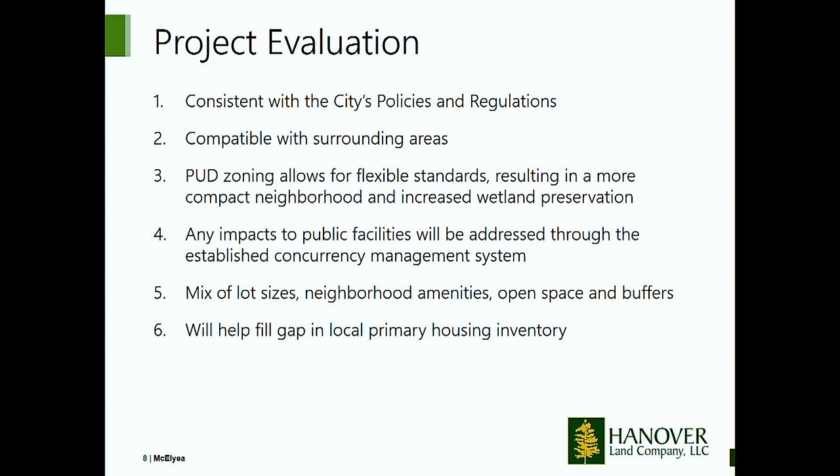So with each comp plan and rezoning application that comes to the city, there of course has to be an analysis and evaluation that is done. We submitted our analysis with our applications, and then the city performs its own independent analysis, and that's included in your agenda packets. Staff does recommend approval for all 3 agenda items.